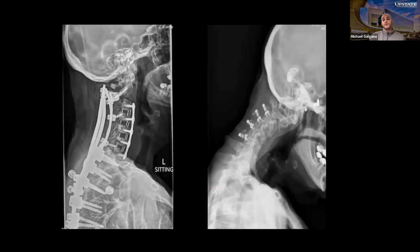And this is what we had to do for her. We had to take her for a multi-level ACDF, and a big posterior fusion all the way down to, I think, her lower thoracic spine to get her corrected. It was pretty incredible what carnage can be done if you don't pay close attention to these parameters before surgery.